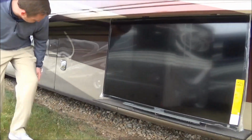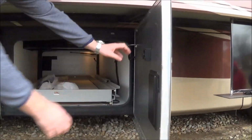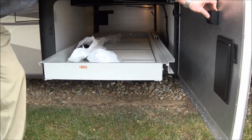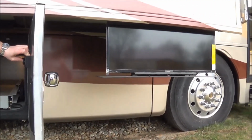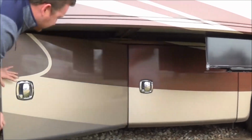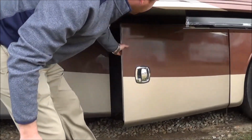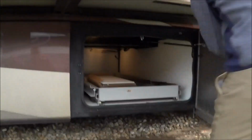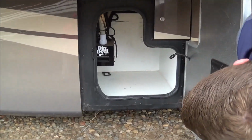Down below here in our storage compartments, these front two right here are power slide trays. So nice feature there. You got lights in there, and both of them, like I said, are electric. So you're just pushing buttons, watching them go out that way. You're not pushing your heavy trays in and out. And we got the other one right here. We have your Dirt Devil for your central vac. Got a plug-in in there, light too, so you can light it up.